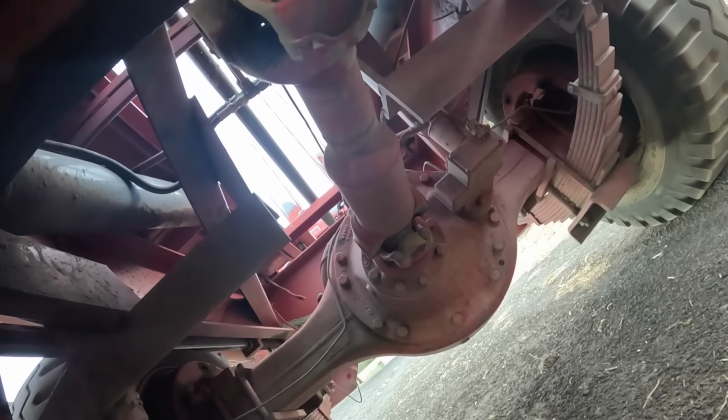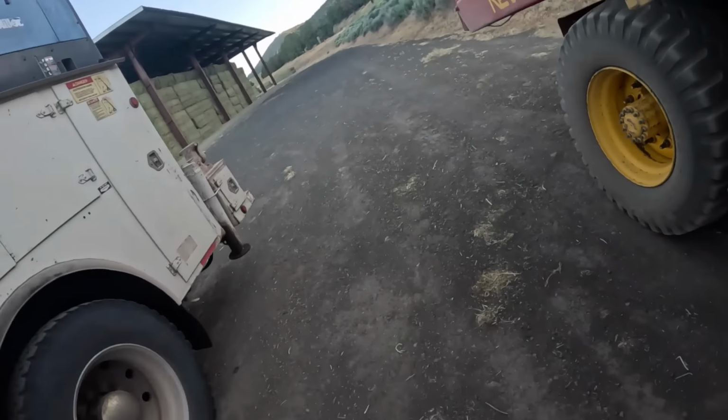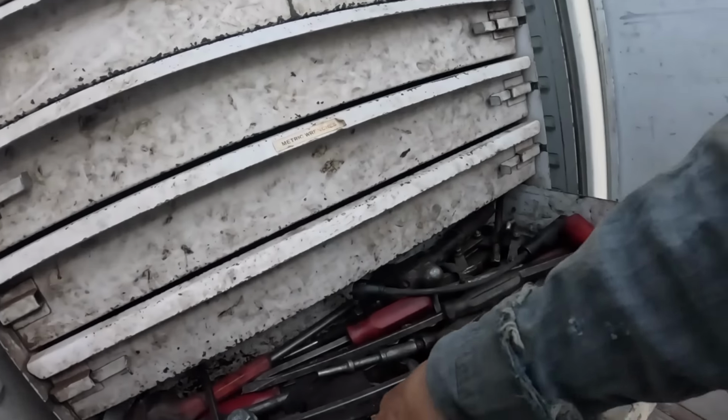It's kind of sandy ground around here, and so he got that rear end hopping in that sand, and didn't let off the throttle good enough, and he broke something here. He broke either the ring and pinion or a broken axle is what I suspect.